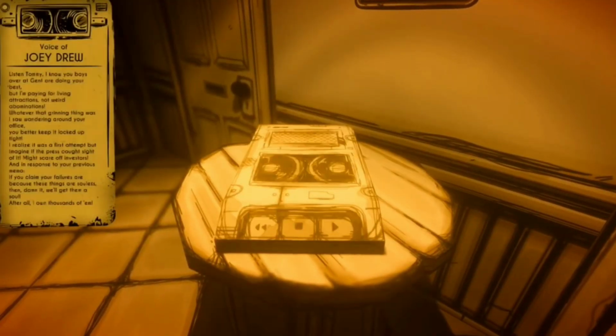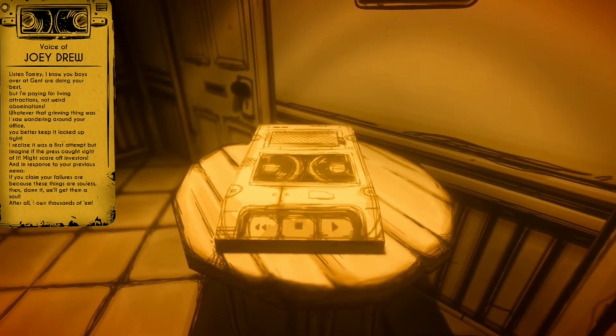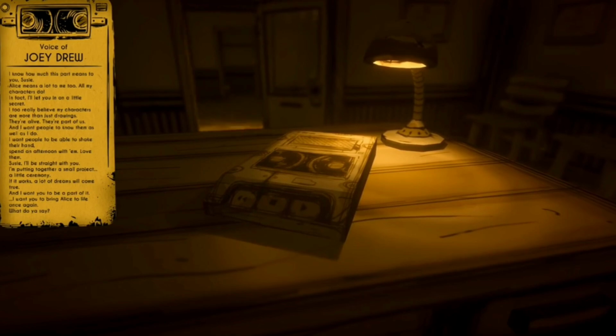In another audio log, Joey is talking to Thomas Connor about how their first experiment was an abomination and how he wants it locked up, worried that the public would catch wind. The final audio log is Joey talking to Susie, saying that if she really wanted to be Alice, then he'll need her help in an experiment.